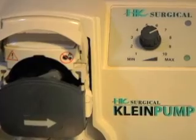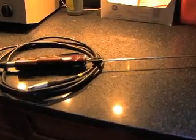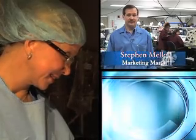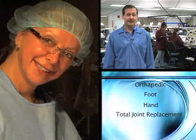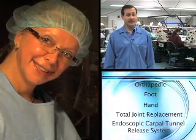Microaire's commitment to quality and service has resulted in specialized instruments that have changed the way doctors operate. In addition to products for reconstructive and cosmetic surgery, Microaire also produces a complete line of power instruments for orthopedic, foot, hand surgery, total joint replacement, and we also have an endoscopic carpal tunnel release system for treatment of carpal tunnel syndrome.